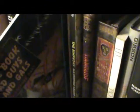Next to that is a huge Batman illustrated book, War on Crime. Moving on. Next to that was something I got when I was a kid, How to Draw Supervillains. Next to that is a role-playing DC Legion of Superheroes book. Wolverine Encyclopedia.